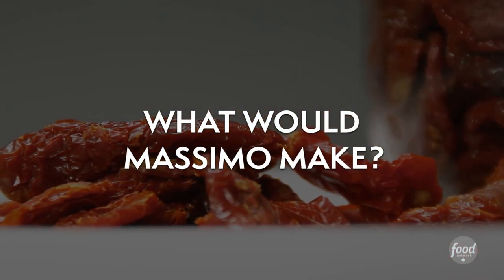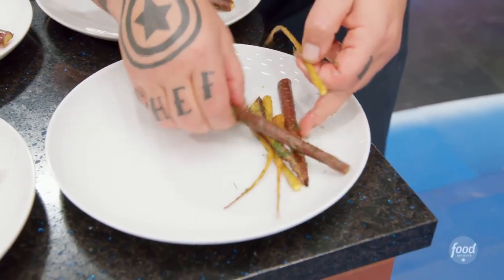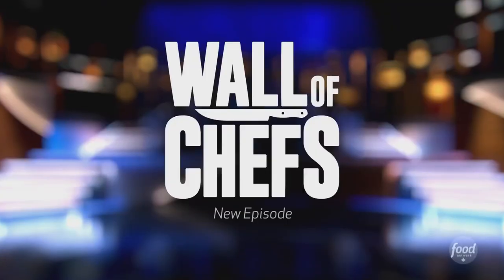rabbit would do. What would I create if I was to take a fillet of fish? That would be great to saute the fillet of fish, add a little pancetta in it, and then do a beautiful pureed sun-dried tomato, and just lay over it a nice grilled carrot. That would be fantastic.